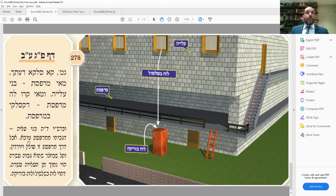Rashi says here, up here is very high. In other words, if you had just a little mound, let's say this was less than 10 tefachim, so then it would be a little bit higher than the people living on the ground floor and a little bit lower than the people living on the balcony. But it's basically equal, right? And yet the Mishnah says it belongs to the people on the ground.